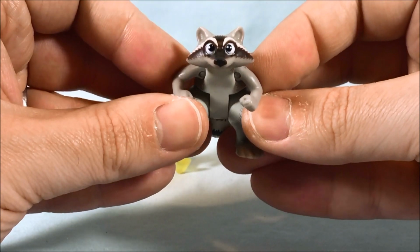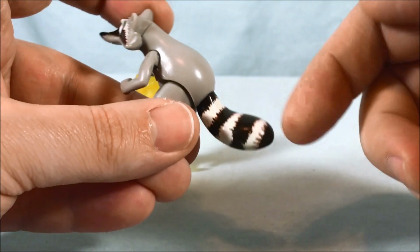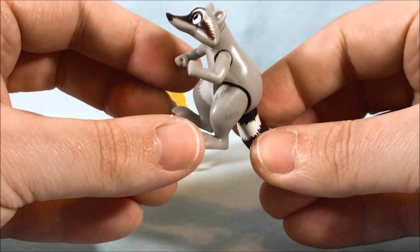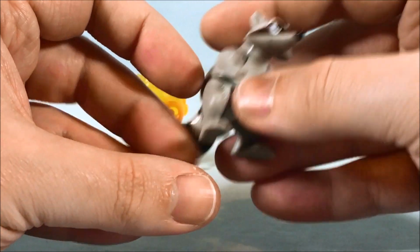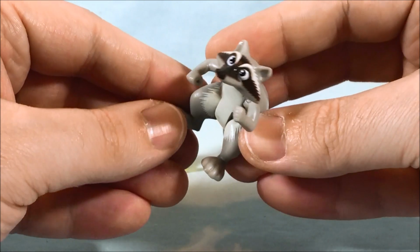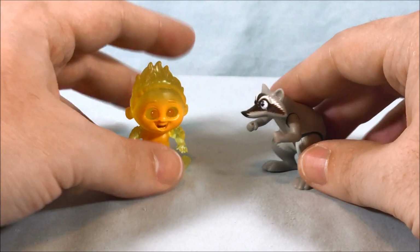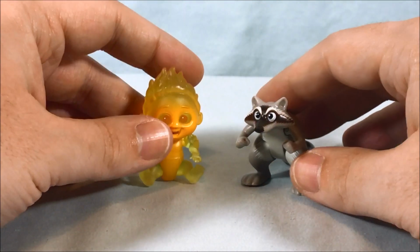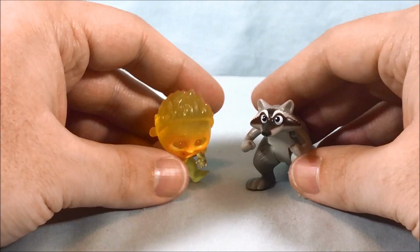I love how he's got his arms like he's ready to brawl. It just makes me laugh. The paint on the tail and the face, I think, is really well done. He just looks kind of sharp, man. I think he's just a cool looking raccoon. I gotta say it. I like him quite a bit. It's goofy to get a raccoon figure for him to fight, but it works, and I kind of like him better out of the set. Jack Jack is not bad, but I think the raccoon is better. I don't know, just gonna say it.